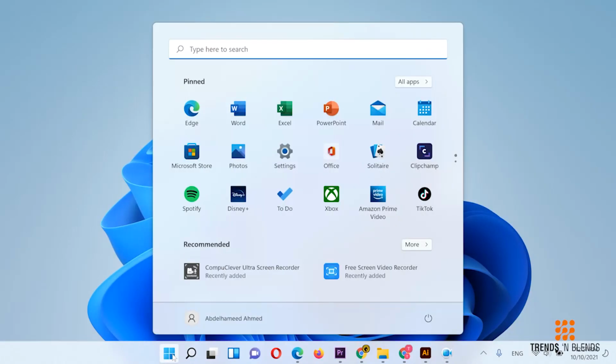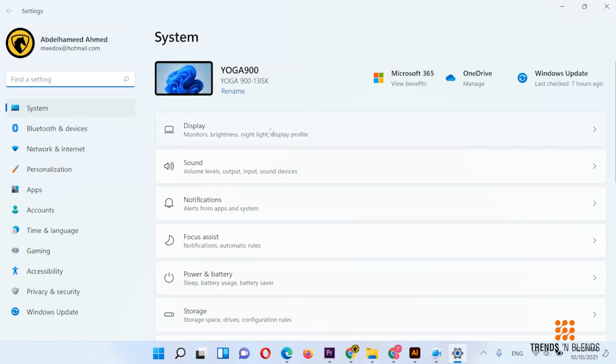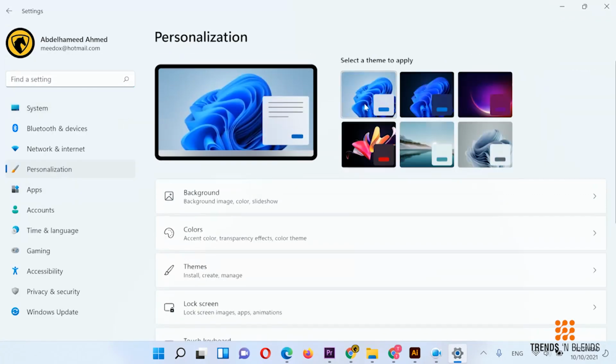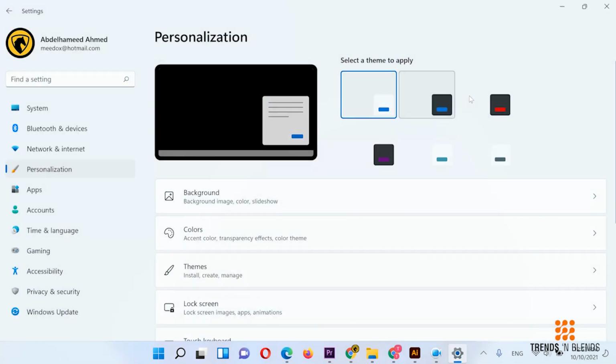But what really makes Windows 11 a delight to look at are the stunning new themes. The software comes with 6 preset themes out of the box, which give you a few picks of bold colors, beautiful background imagery, and light and dark modes to help personalize your PC the way you like.